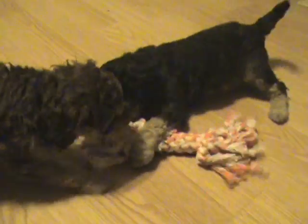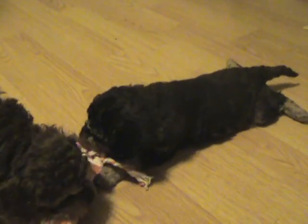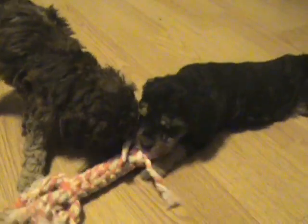These are Ruby's mini multigenerational Australian Labradoodles. There's Heidi playing with a rope. Harper's gonna join in. Who's playing? Yeah, it's a bit of a war.